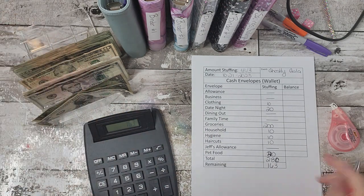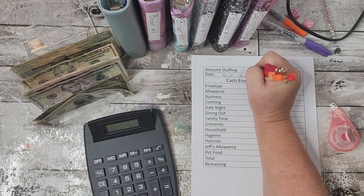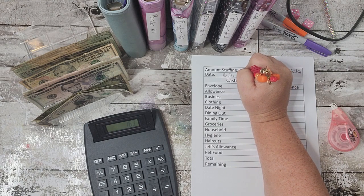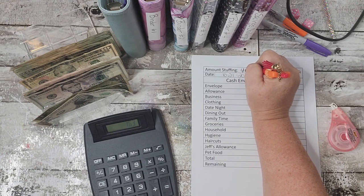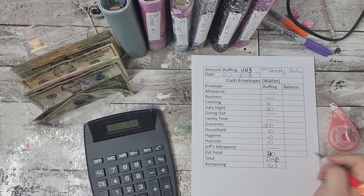But anyway, that concludes that. That was a very lackluster budget with me. When you don't have a whole lot of money to budget, then that kind of happens. But it's still money. We still make money, and so I'm not mad about it at all. And we have everything that we need.